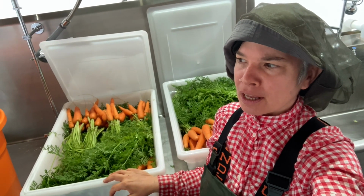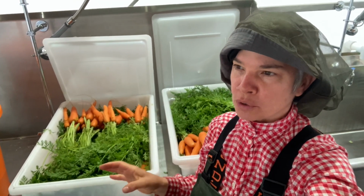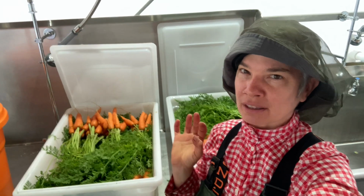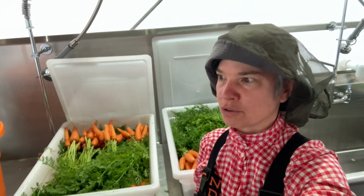I definitely like to harvest and wash as soon as possible, because what I found is even if I leave the carrots sitting for like an hour or something, it's so much harder to get the dirt off.